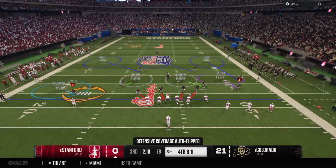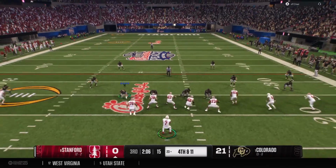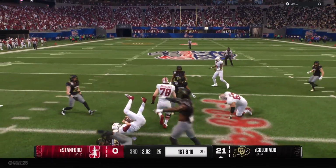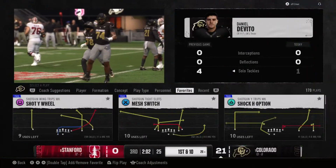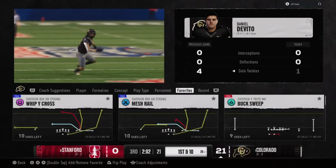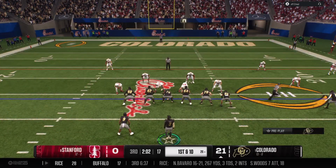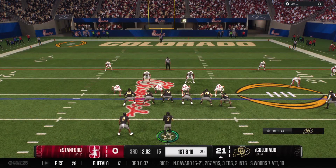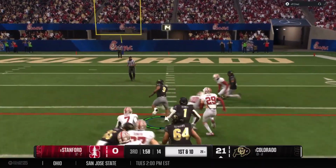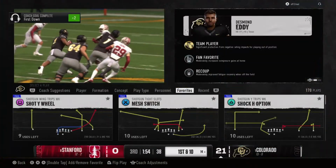Head coach stays aggressive after failing on the last 2 fourth down attempts. Oh, they've stopped him short. What a fourth down play, and they will take over on downs now. Chris, I totally understand why they would go for this here at this point in the game. You're down by 3 scores. We're in the second half. They felt the pressure with the possession that they had, the field position that they had. They needed to make something happen. Unfortunately, not able to come through.